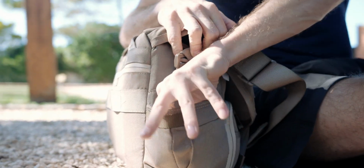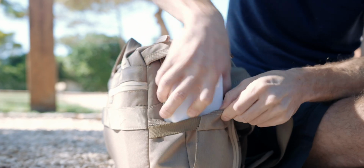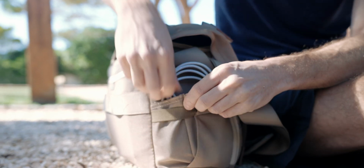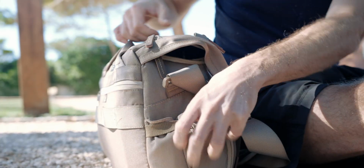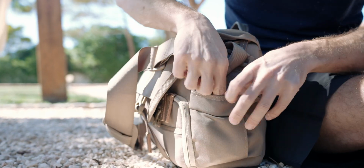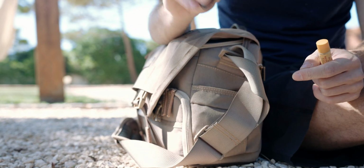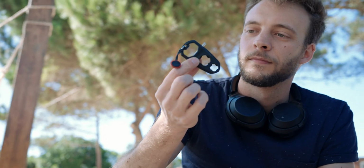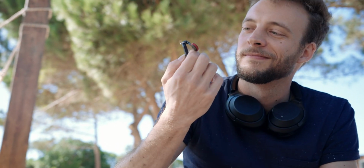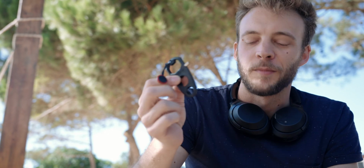Side pocket, easy access, Mac charger. You never know when you're gonna run out of juice. Nice to have that right on the side. And then on the other side, there's just other random little things that I like that I carry, like chapstick, stuff like that. Little Peak Design, there's a bottle opener in there too, I think. What do you call this? A little multi-tool from Peak Design.